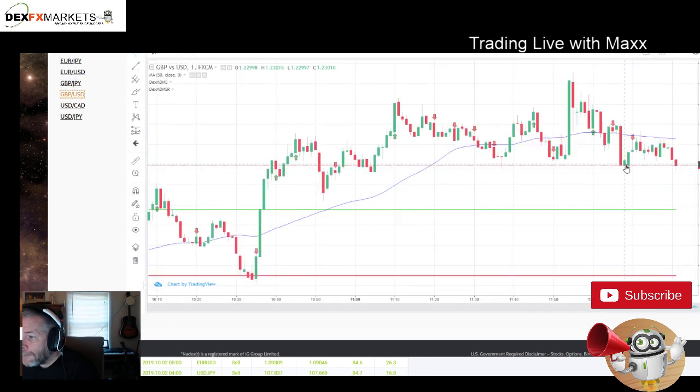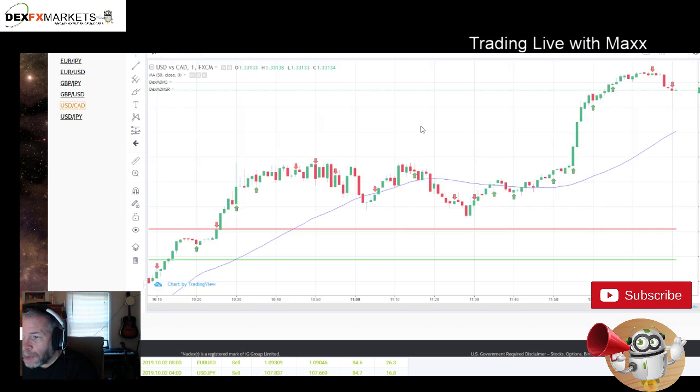Great Britain pound. A tiny bit of a sell pattern happening here after some major channeling that's been going on for some time, but I'm not looking to probably mess with that until it's consistent. A buy pattern with some sell negation.